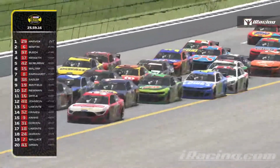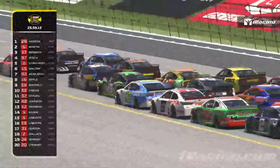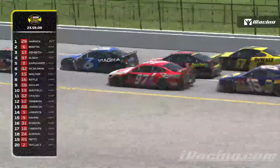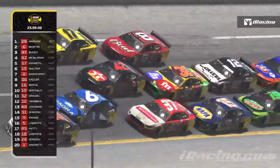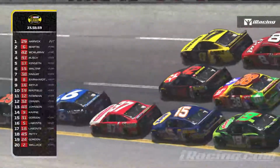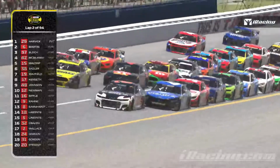He got a push from the outside line. Pulled out in front of Harvick. Or Waltrip. And now Harvick gets a push to the front. And he also moves to the bottom. And so does Mark Martin, who pushed him to the lead. Got the 42 of Jamie McMurray leading the middle line, and Kenseth in the 17 is leading the top.